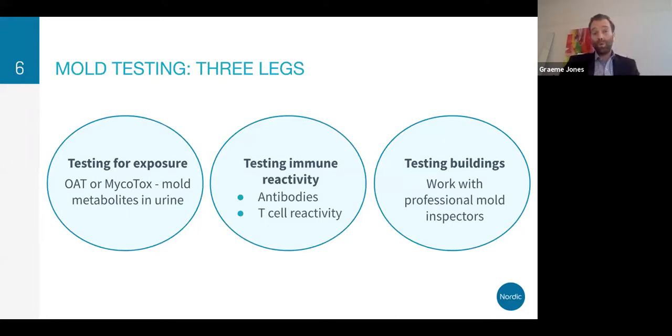So in regards to mold testing, I would say, broadly speaking, there are three different legs, or three different areas. We've got testing for exposure. We can do something like an organic acids test, or preferably the mycotox panel, and these look for mold metabolites in the urine. Then we have immune reactivity. So we've got very common, classic antibody testing. And then we have T cell reactivity, or ELISpot test. And then of course you have testing buildings, and there you want to work with a professional mold inspector company. That's not something that we at Nordic get directly involved with, but different members of the team have different recommendations depending on which country you're living in. So sometimes we can help with that as well if you need it.